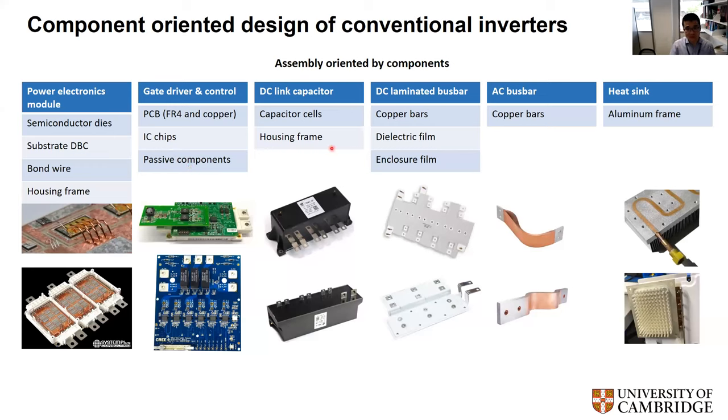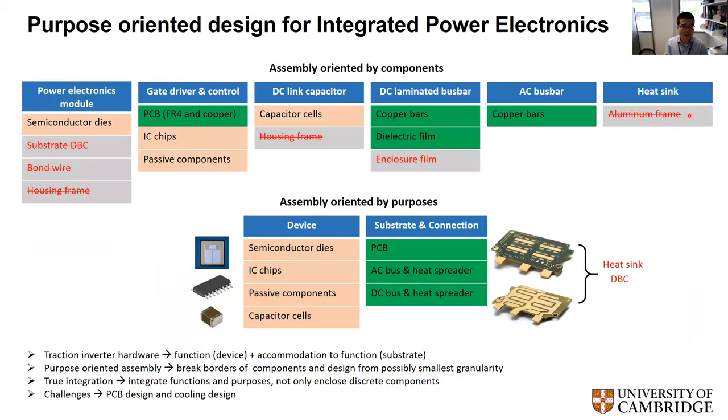Similarly, we look at the passive components, big components like the DC capacitor. We also have the frame, and the capacitor cell, which functions as the capacitor. And the bus bar, no matter DC or AC, is basically a conducting part. Then we have the heat sink, normally part of the whole frame. But if you look at this, a lot of things are actually excessive. We don't need them. Say we have a power electronics module. As a separate or independent product, you need a substrate, bond wire and the frame. But when we build them into a converter, those things can be combined with other parts of the converter.